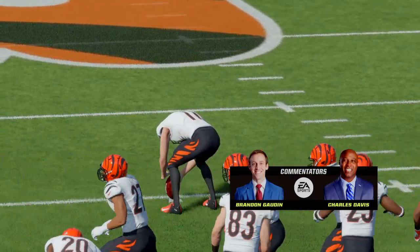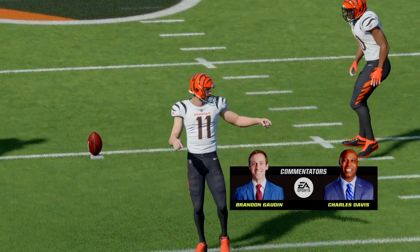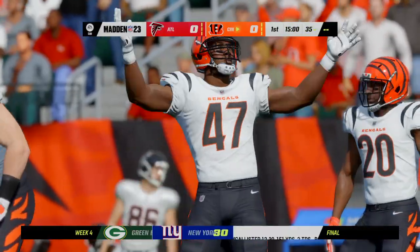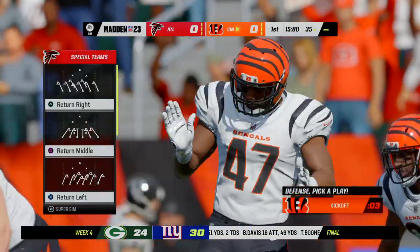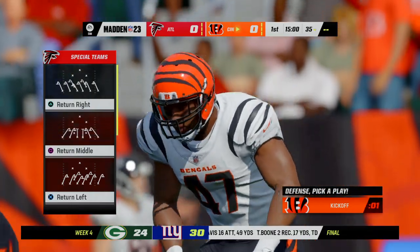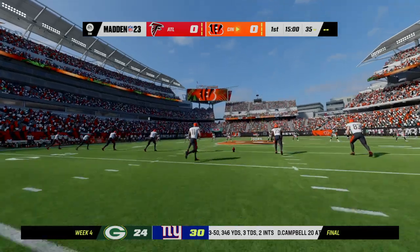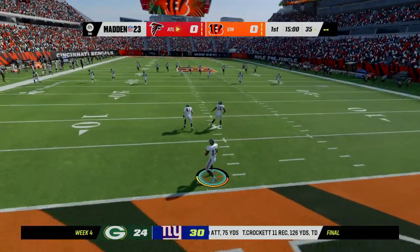To my left, Charles Davis. And Charles, you focus on this Bengal team entering play. An early season tilt. And when it's an early season tilt, should be ready to roll. Well, let's face it, the aches and pains haven't really set in yet. And both teams eyeing a really good start to get things going. It's 3-0 versus 2-1. A good early season battle as we're underway in week 4.